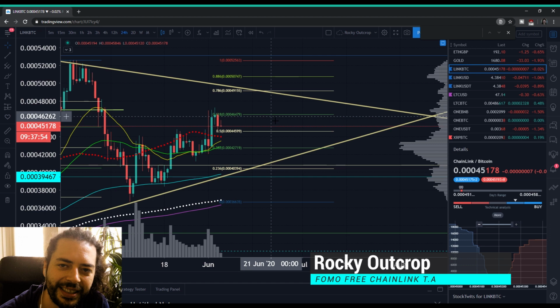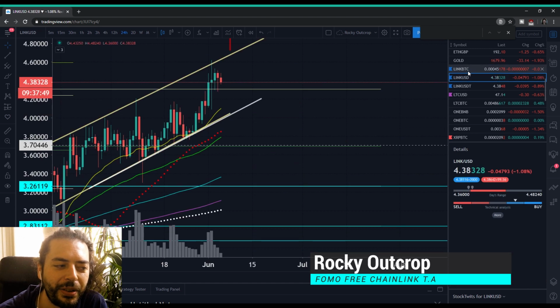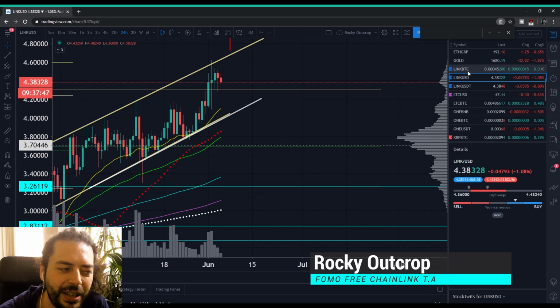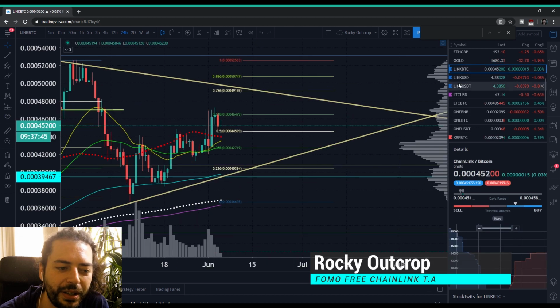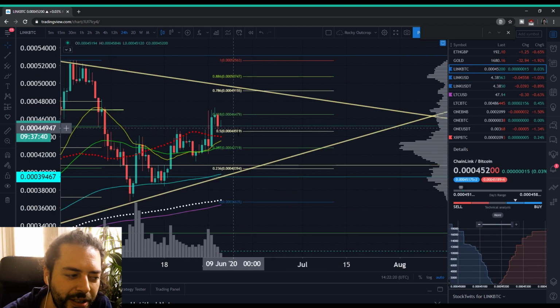Let's just have a wee look at the charts together. We'll look at Link versus Bitcoin and follow that up with a look at Link versus the US dollar. As you can see on both of these charts, we've had a bit of a rolling over effect happening at the top here, and that's not too much to be surprised about.